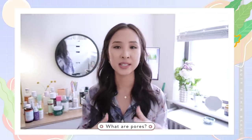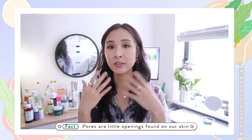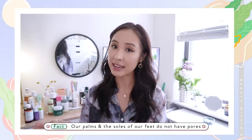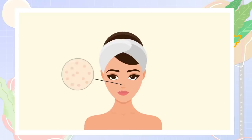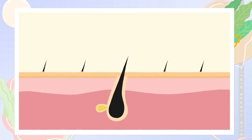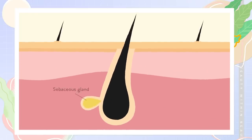What are pores? They're basically little openings that are spread all over our skin, on our bodies and on our face, obviously. But there are two places that we don't have them, and that is our palms and the soles of our feet, because those only have sweat glands. The difference is our pores are actually home to a hair follicle, those teeny tiny little hairs that we don't see on our face but are actually everywhere. They're also home to the sebaceous gland, which produces sebum that seeps out through the pores to naturally help nourish and moisturize our skin.